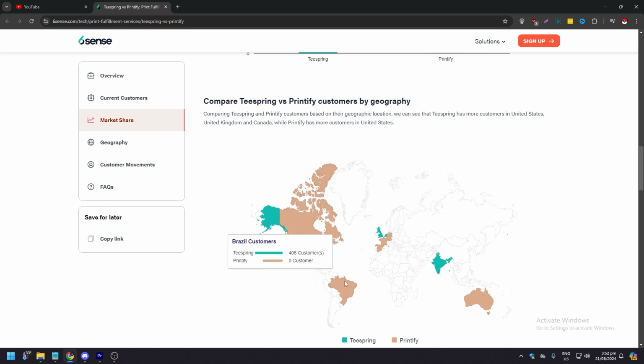And again, just because Printify has more geographic range does not mean they have more customers, because as you can see here, it's 20 against over 9,000, almost 10,000, right? So as you can see here, that's not even close. So Teespring trumps Printify when it comes to print fulfillment services.